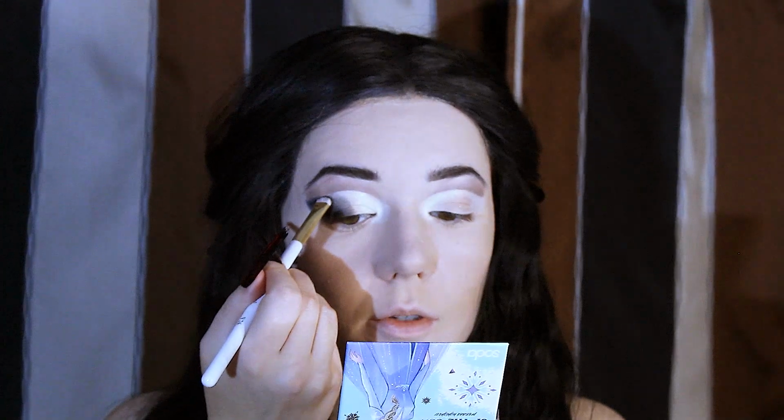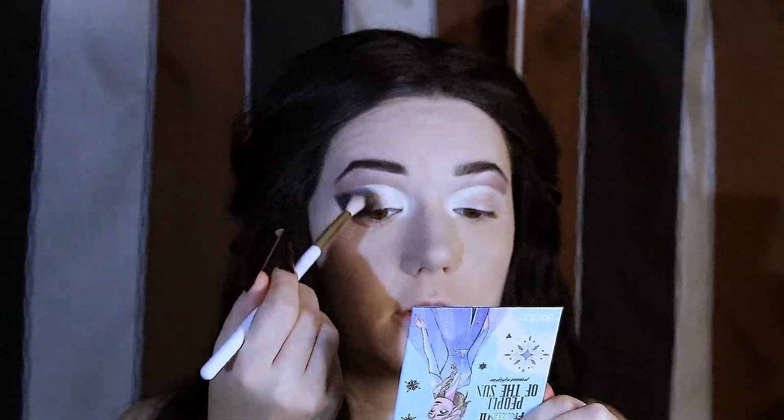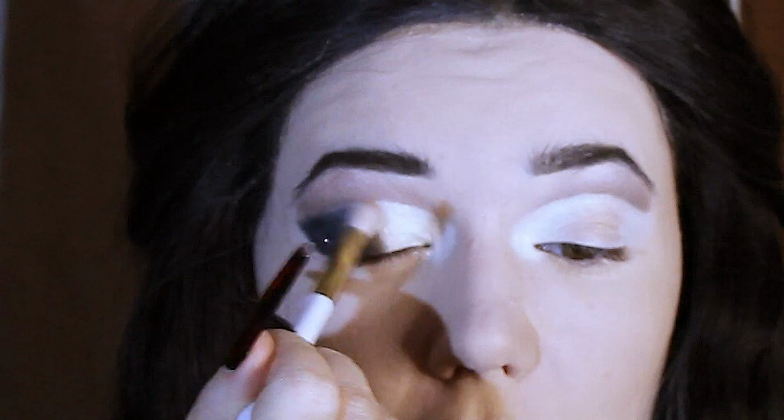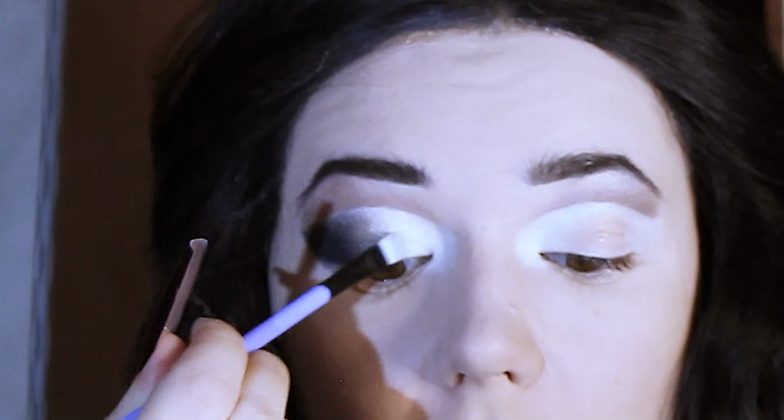I think I have to add a bit more right here, right under the cut crease. Also, I don't quite like my blending, so I'm taking the brown eyeshadow again, adding it over the black eyeshadow. That's better. And I'm also taking pearl again and blending it with brown.